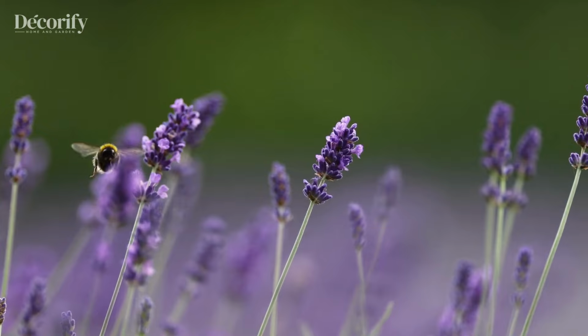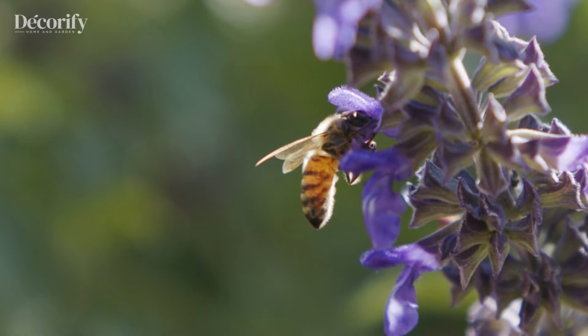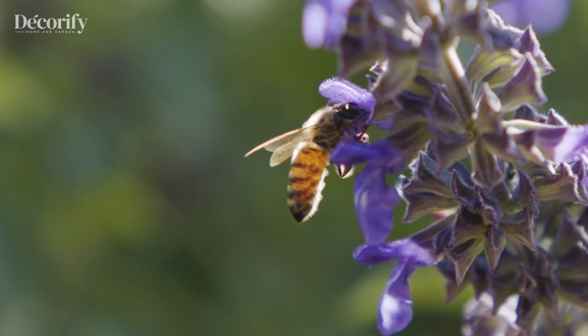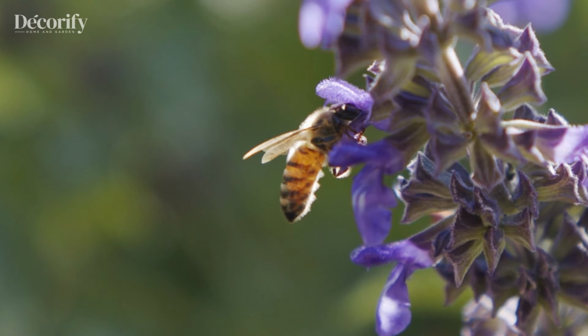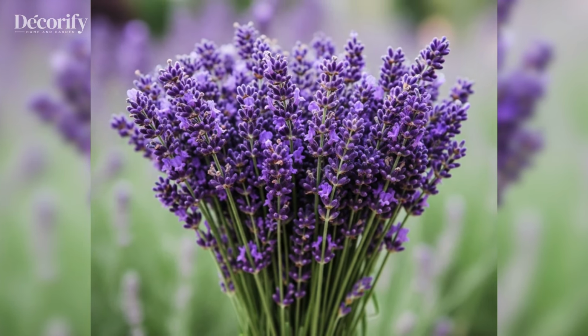If you're in zones 5 to 9, you can grow lavender as a perennial. It's not only drought-tolerant, but it also attracts pollinators and repels mosquitoes. Plus, who doesn't love a bouquet of homegrown lavender?